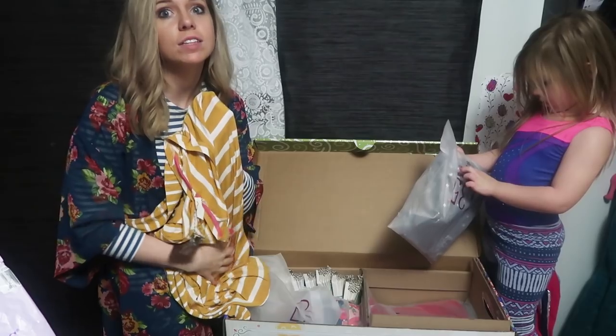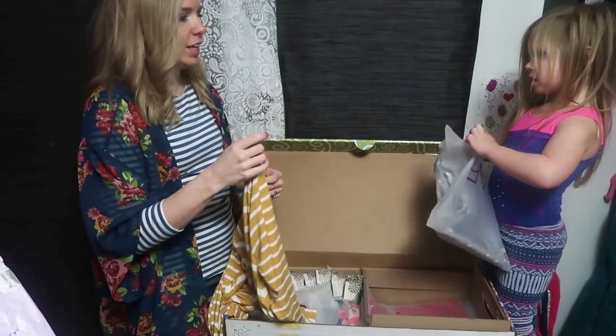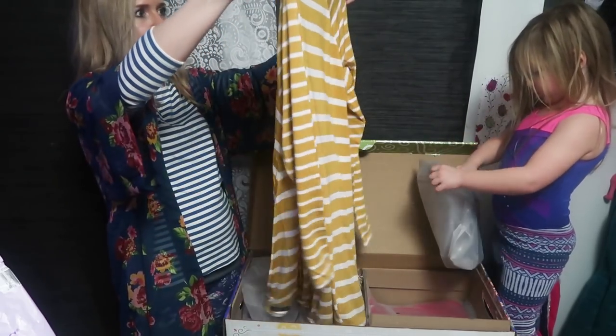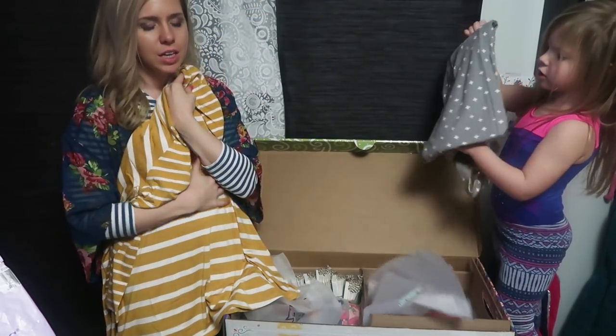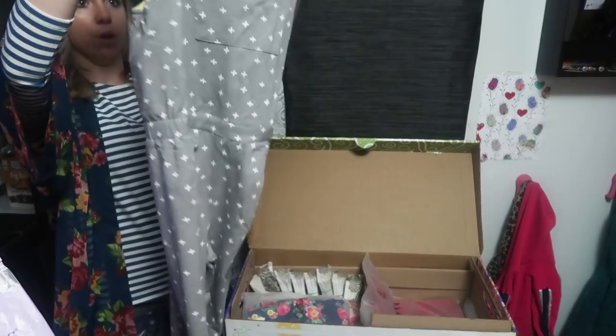It's so soft. Can we open this one? Yeah, open it. Oh, this is a large, but I want it. I'm gonna go get me one of these. Oh my gosh, I love this. That's all yours. I love this color. This is one of my favorite colors.